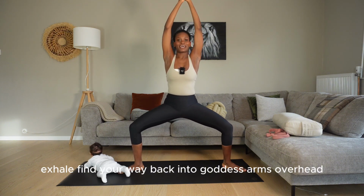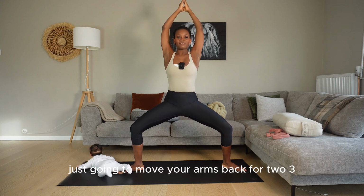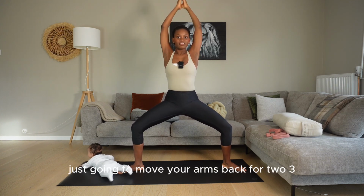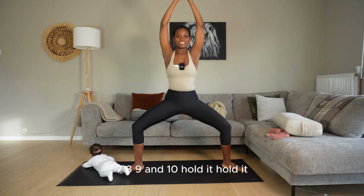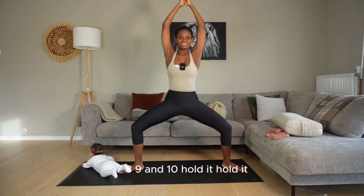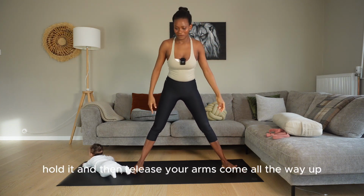Arms are overhead. And now, with your tailbone tucked in, you're just going to bob your arms back for 2, 3, 4, 5, 6, 7, 8, 9, and 10. Hold it, hold it, hold it. And then release your arms. Come all the way up.